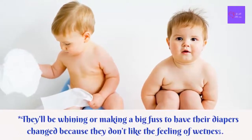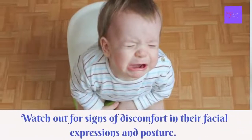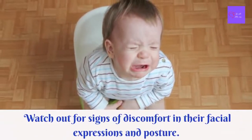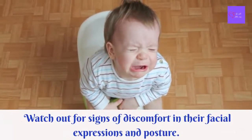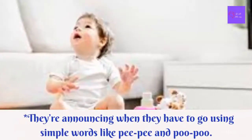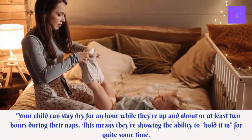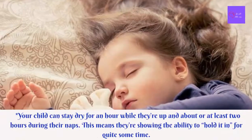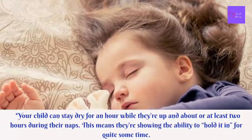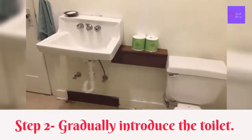They will be whining or making a big fuss to have their diapers changed because they don't like the feeling of wetness. And you should also watch out for signs of discomfort in their facial expression and postures. They are announcing when they have to go using simple words like pee-pee and poo-poo. Your child can stay dry for 1 hour while they are up and about, or at least 2 hours during their naps. This means they are showing the ability to hold it in for quite some time. Your little one can follow simple instructions such as going to the bathroom, sitting down, or taking off and putting on their clothes.